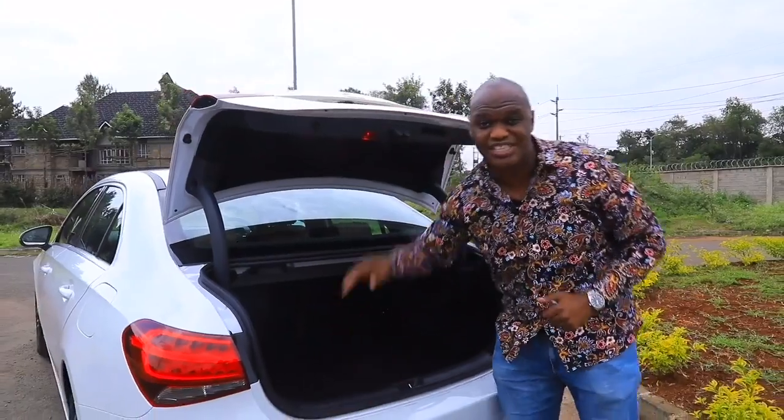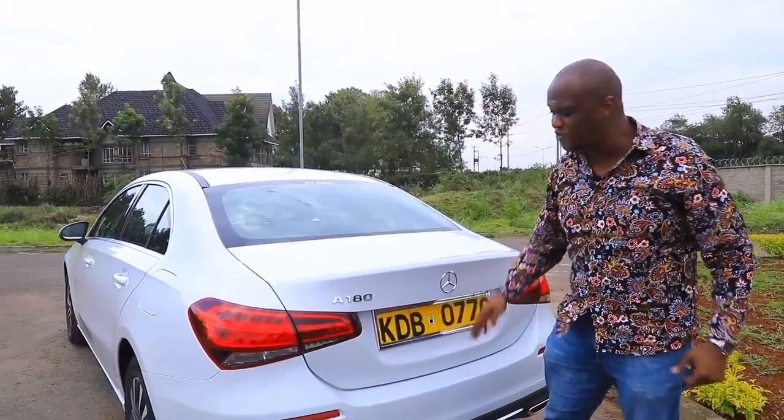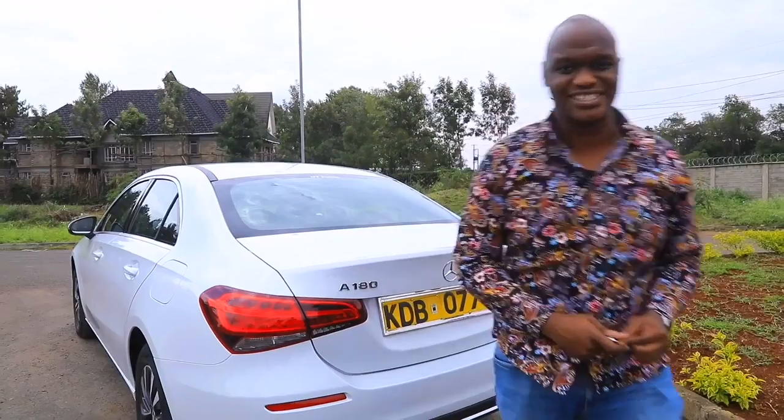But it's time for us to take this Mercedes on the road for us to see what it feels like as a driving experience.